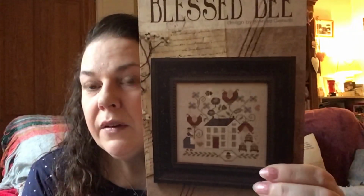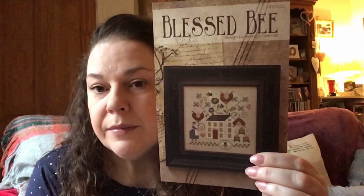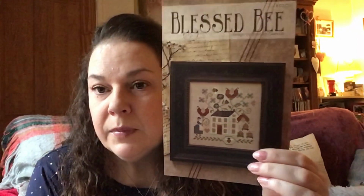What else have I got in here to show you? Oh, I've got Blessed Bee. And I saw Emily last, she'd finished this, and she asked me if I wanted to stitch it, and of course, I've got bees on it. My three loves, sheep, bees and stitching things. So yeah, hers came out beautiful. So that's on my to-stitch list for 2021. Love that little lady.